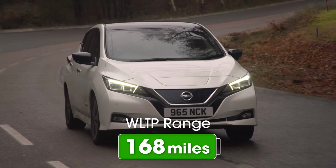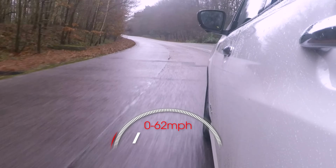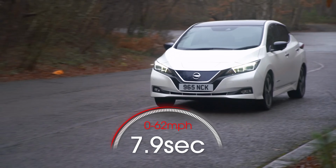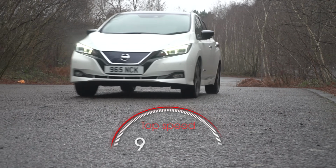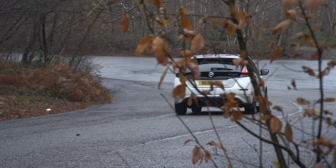There is a more powerful and more expensive 62 kWh version of the Leaf, but we'd push you towards the standard car with the 39 kWh battery, as it represents much better value.